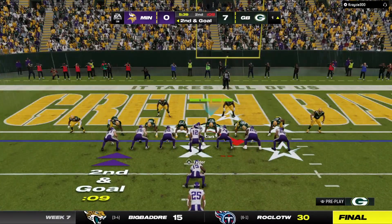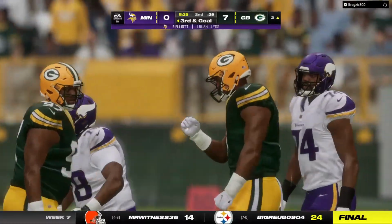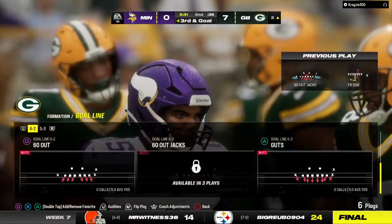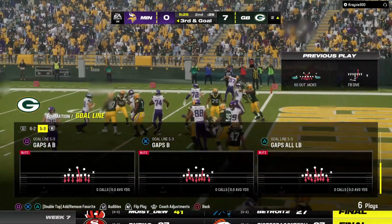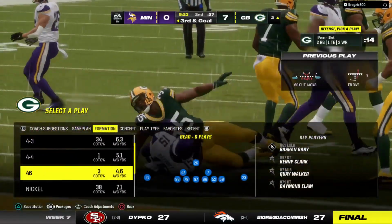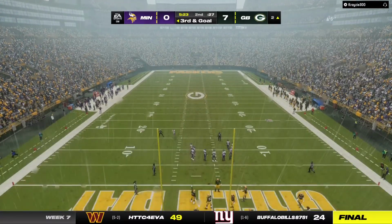Elliott is not going to get in here as they push him back to the 2-yard line. Officially, it will go as a 1-yard loss, and that's going to lead to a 3rd down. Now 3rd and goal coming up, the loss on 2nd down. That just means this crowd's going to get even louder, and they'll get a little bit of extra help from the defenders as they exhort them to join them in the effort.